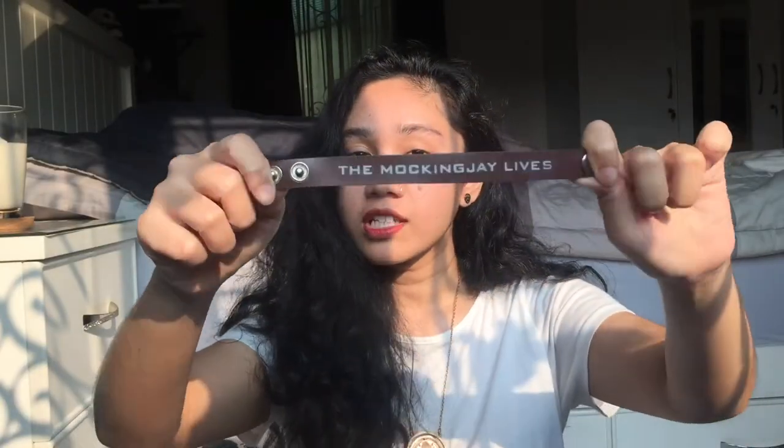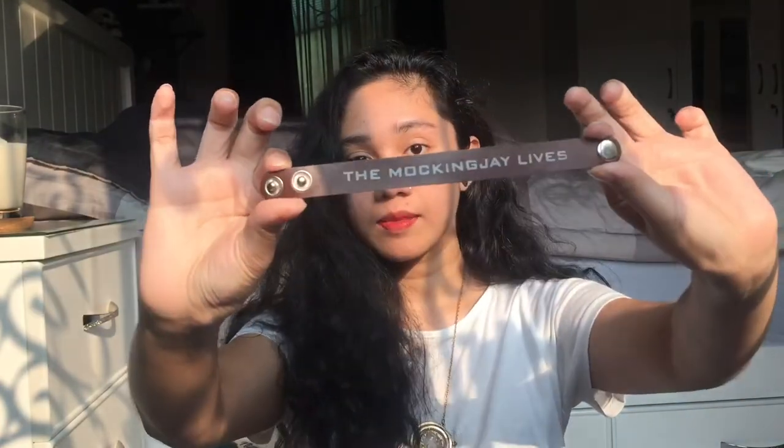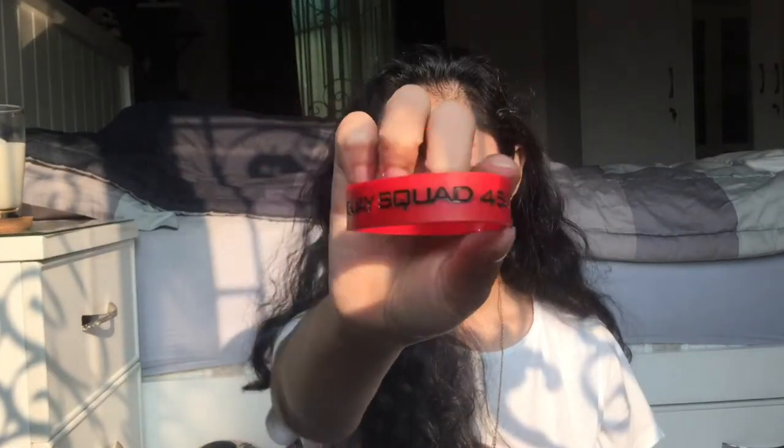Next, accessories. This one is a Mockingjay from the Hunger Games. This is not real leather, but it has the leather feel. Mockingjay squat. Another favorite from the Maze Runner, it says the property of WICKED. I love this because it's not your usual bracelet. It's made of fabric.